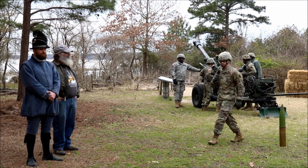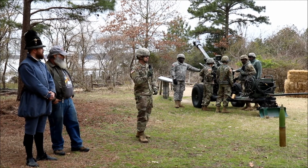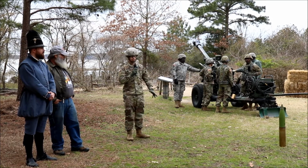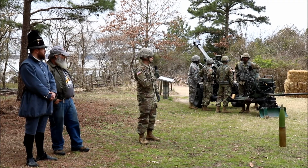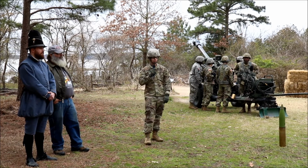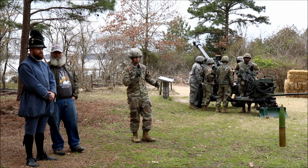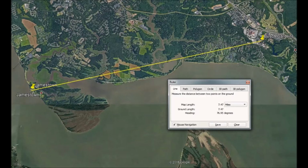The projectile itself weighs about 33 pounds for high explosive shells, with a blast radius of about 30 meters. To put that into perspective, if one were to land where I'm standing, you don't want to be anywhere between the ships and the fort walls. You're going to be having a very bad day. To put 7.5 miles into perspective, from where we're sitting right now, we could shell Busch Gardens if we wanted to. We don't want to, but it's nice to know we could if we needed to.